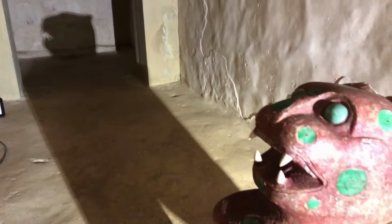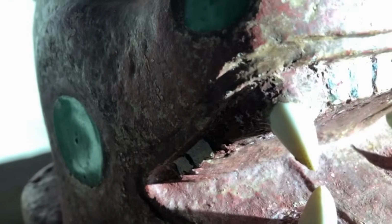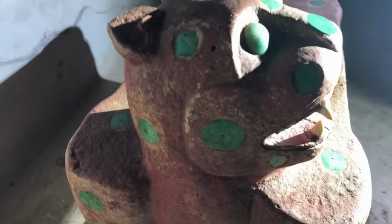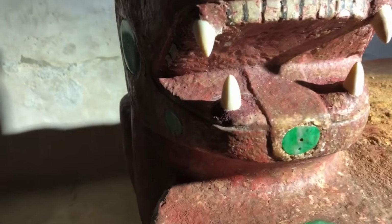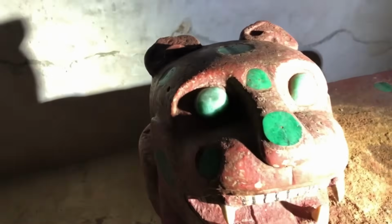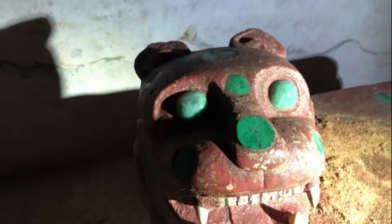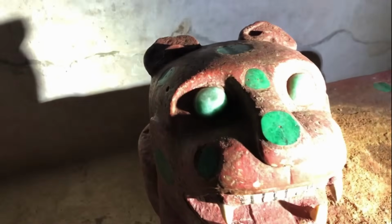Here, we get close up to the fangs. You can see the detail, the reverence in the carving. This throne didn't just serve comfort, it served in ceremony. It was a portal, a stage for offerings, and a place for divine communion. And now, for this moment, you stand before it. And you're not just looking at an object, you're looking at a memory, a witness carved in stone.